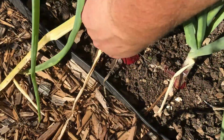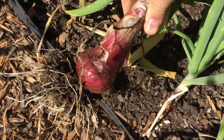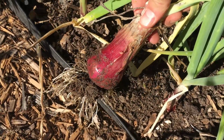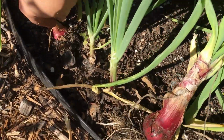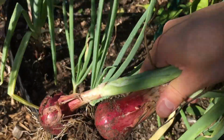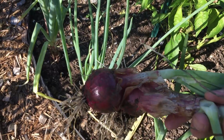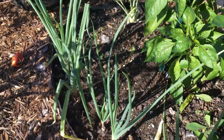Now this year we grew our onions from sets that we got at the store, and the overall production was not great. So I think we're gonna go back to starts. I think that's gonna be a better fit for us in the future. We just didn't really get the size that we wanted from our onions this year. It wasn't horrible, but these definitely aren't as nice as the ones that we grew last year.